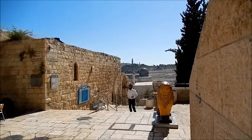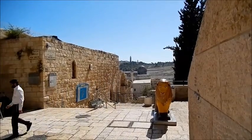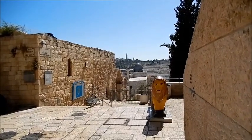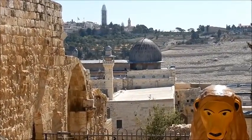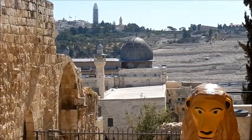This is the plaza area directly above the Kotel or Western Wall. That dome you see in the distance there is actually the dome for Al-Aqsa Mosque. And behind it, on the other side of the Kidron Valley, that is the Mount of Olives.